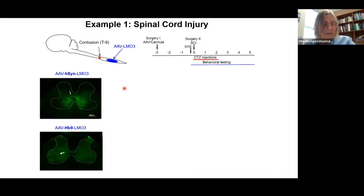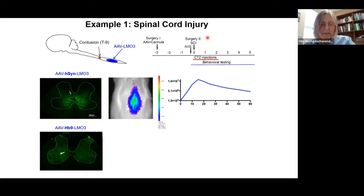We did this with synapsin-driven LMO3 and with HB9-driven LMO3. Synapsin is a generic neuron promoter, and HB9 is a little bit more motor neuron focused. The IVIS imaging here, one example is shown, shows the distribution exactly at the part of the spinal cord where you expect to find it. It also shows you the timeline. We do this basically every other day for 2 weeks.